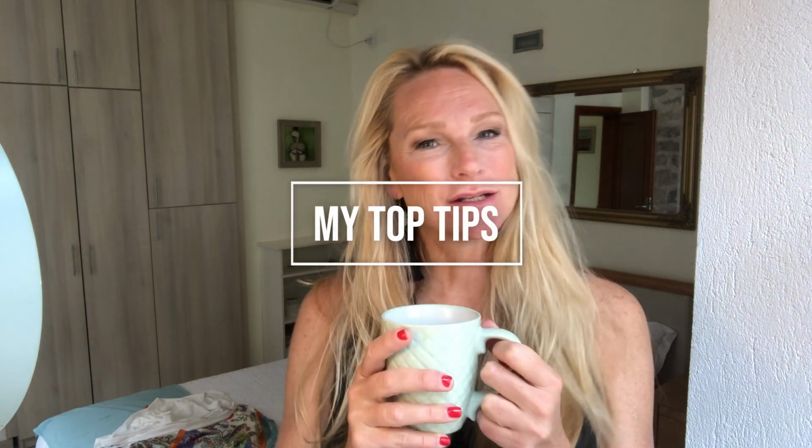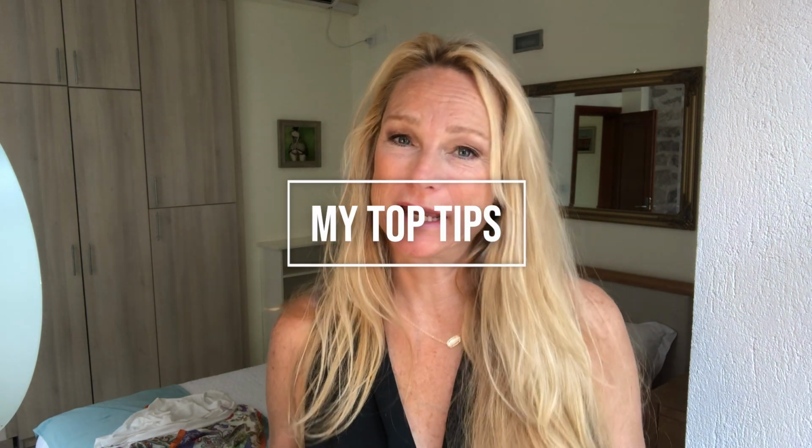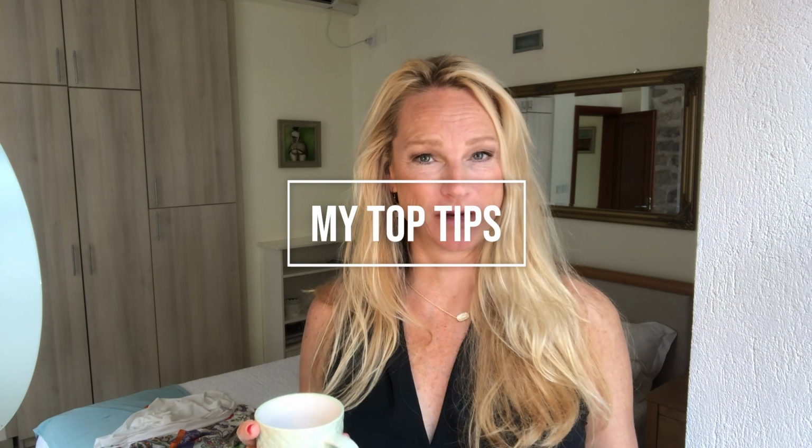So it's my last morning in Kotor, and I just wanted to share a couple of tips before I get in my taxi and head to Dubrovnik. First of all, the best way to get here is from the Dubrovnik airport. It's about 70 to 80 euros to get here or to get back to the airport.